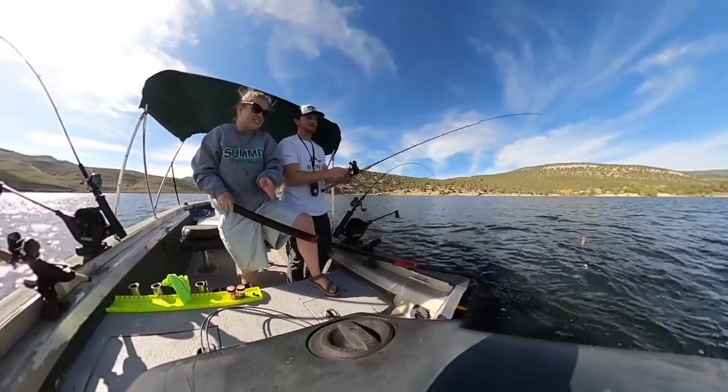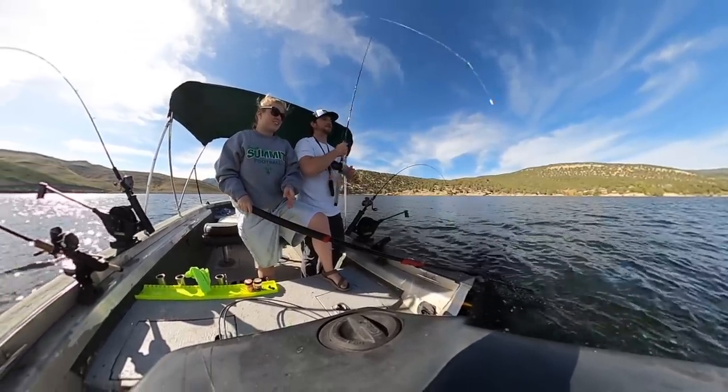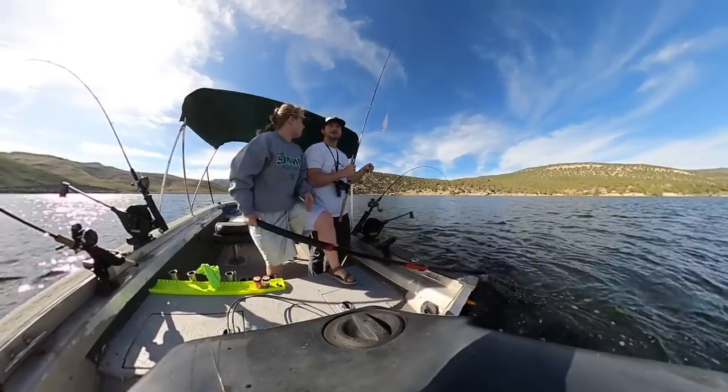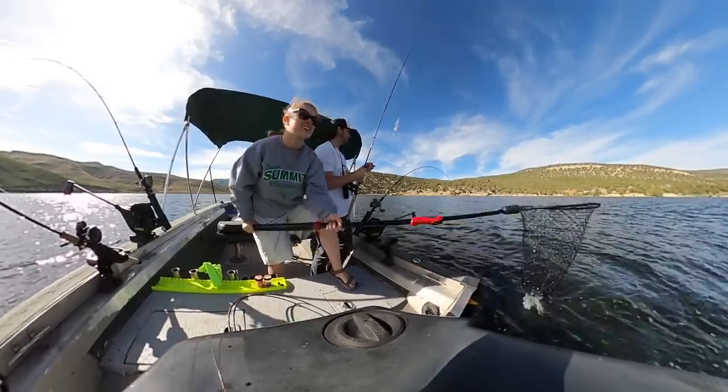Oh! Woo! Damn. I was horsing him. Another nice rainbow, guys. That just almost got stuck in the back of my head. I know. He almost pulled a Zachary. I fly fished it out of the way.